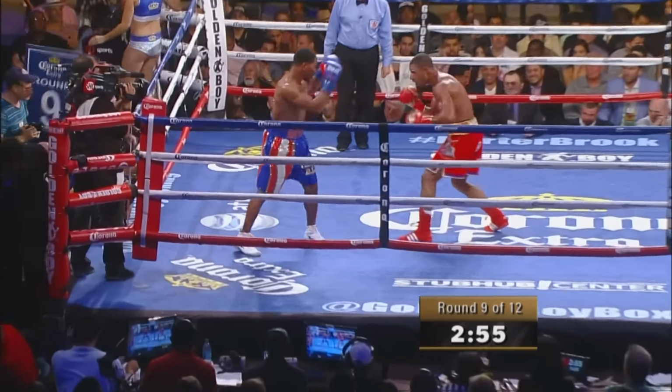Now, the referee's been pretty lenient, lenient in some ways towards Brook. But the dangerous head work. Porter trying to raise the pace again here. Yeah, but can he do it for a full 3 minutes? Can Kell Brook do it for a full 3 minutes?